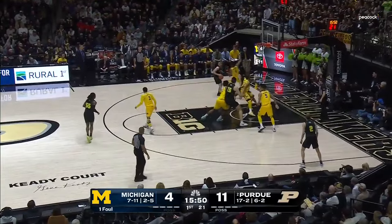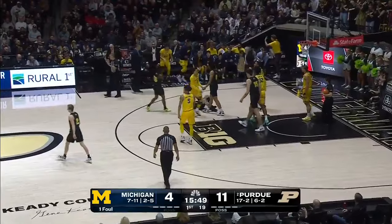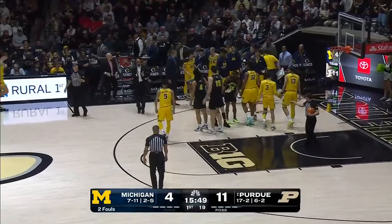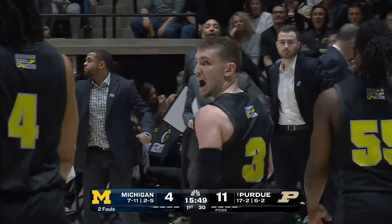Smith with a hesitation, stops, and he's fouled. It's a smart play. Namari Burnett gets off his feet. And wise decision there. Braden Smith, what a start for Purdue. Rocking and rolling on the offensive end of the floor.